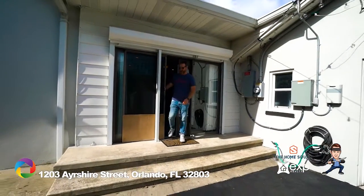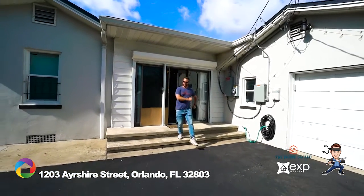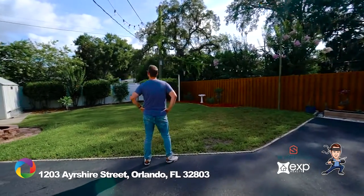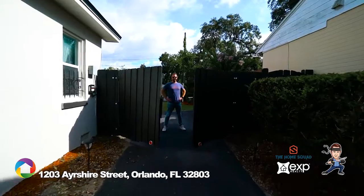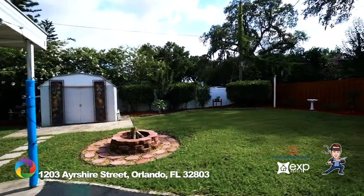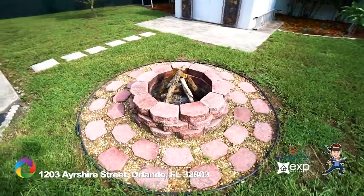Now let's go outside. Wow, it's huge. You have a freshly stained, fully fenced yard, and the owners just paved a brand new driveway with a solar powered gate that goes to both the garage and the carport. It is beautifully landscaped with an orange tree, 2 rosemary bushes, jalapeno pepper trees, and a grapevine. It also has a custom brick fire pit and a shed for storage.